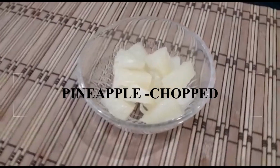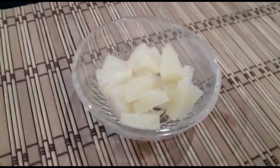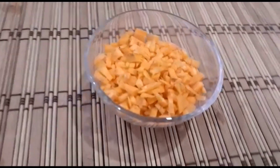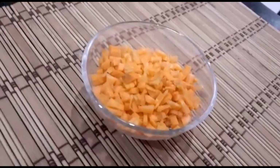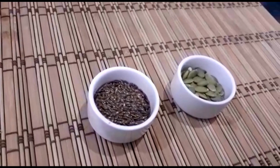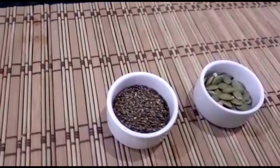Adding fruits to the salad balances the taste of the sprouts, and sprinkling some seeds or nuts on top not only enhances its nutritional content, but also adds crunchiness to the salad, making it more tasty. So this is very easy to make, and come on, let's get into the video.